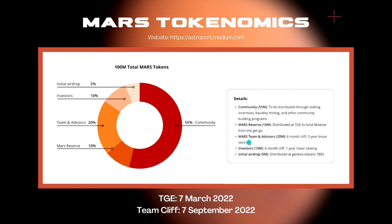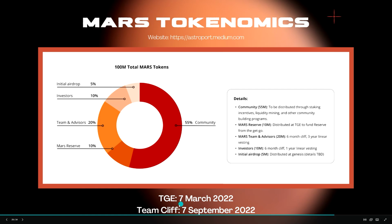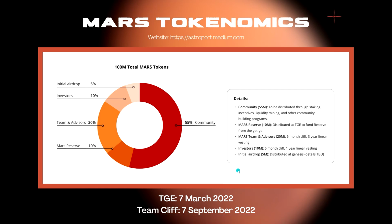So in terms of tokenomics, I think this is pretty decent. There's a large percent to the community, and 20% for the team and advisors is pretty okay. And investors at 10% is also pretty okay. The airdrop amount is a little bit small, but we don't want too many people to be taking the airdrop and dumping it anyway. So let's just see how it goes. The TGE date will be on 7th of March, and the team cliff will be 6 months after, so 7th September. So just take note of this date in case you want to be wary of investors selling the unlock.